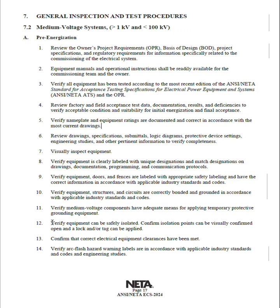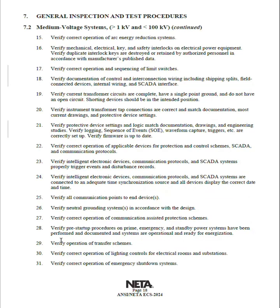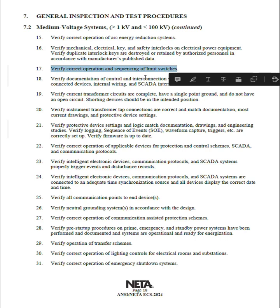We're going to go through and do other types of things. Verify medium voltage has adequate means for temporary protection. This means that you have to verify that the protection systems work properly, and that the grounding and the bonding is proper. There's a lot of stuff that goes into this. Limit switches: you don't have to measure the limit switches, but you should be able to open and operate that breaker. You can see that when it's in the locked out position and the truck is locked out, you can't operate the breaker. There's a limit switch that does that.